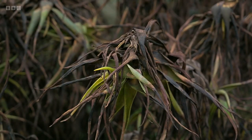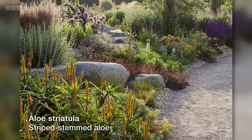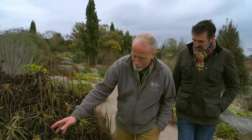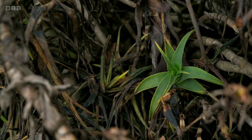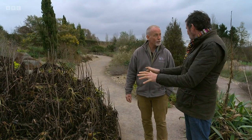This is Aloe striatula. It comes from South Africa. Usually it's a good stalwart for us, but it's absolutely been hammered. If you delve in a little bit more, you can see there's still some green. Yeah, there is, isn't there? And therefore that's going to survive. So you leave that be, because it will tell you where to cut back to. Yeah, exactly.